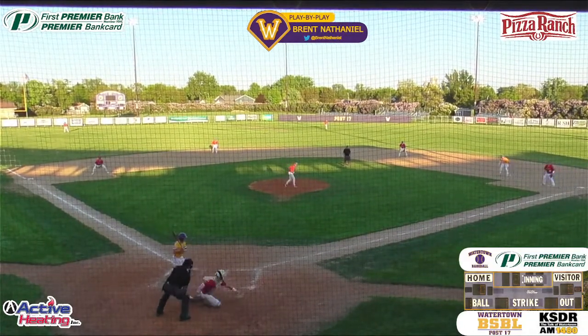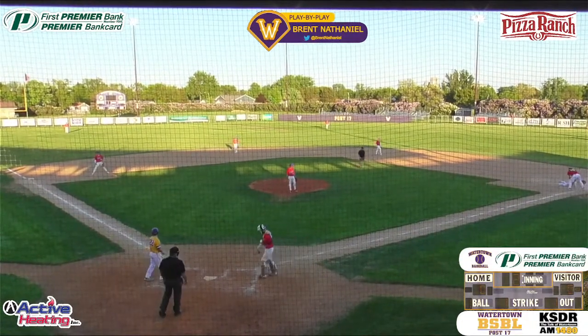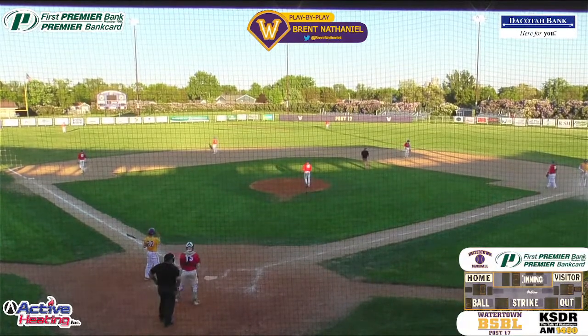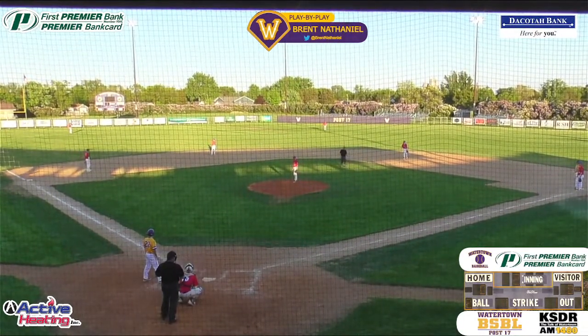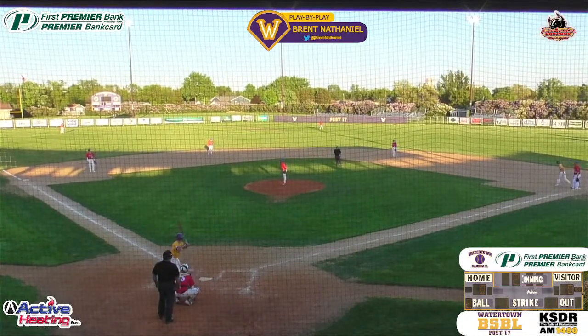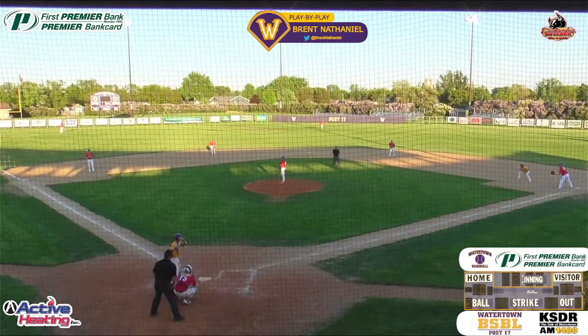1-1. Way outside. Good block there by Larson. Scoops it up. Sliding back into first will be Rabine. 2-1. That was a great block there by Cade Larson. That one was very outside, making Rabine get back to first quickly. 2-1 the count here to Bryce Holt.